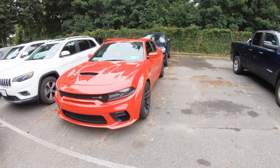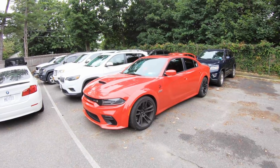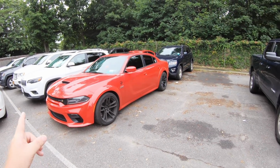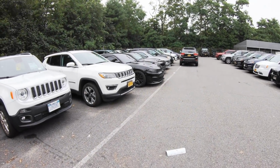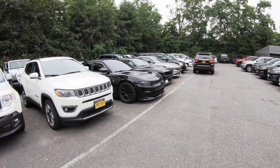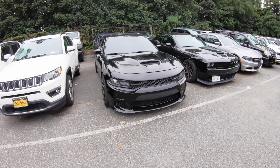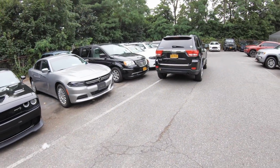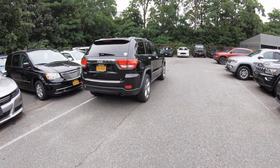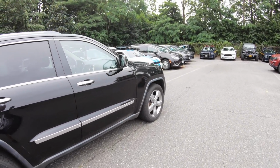But either way, guys, I've been looking into these prices, and I'll tell you, they are not coming down. There's obviously a lot of people that really love the wide body chargers. I am one of them, but I am also not willing to pay the price difference between what you can have with a Scat Pack or whatever. I don't know, guys. Let me know in the comments below. What do you think?